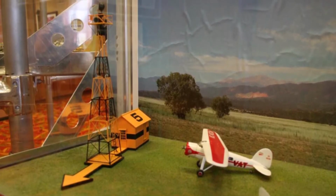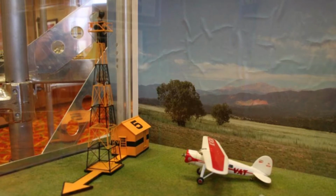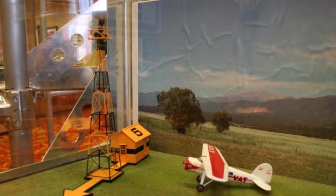By 1924, just a year after Congress funded it, the line of giant concrete markers stretched from Rock Springs, Wyoming to Cleveland, Ohio. The next summer, it reached all the way to New York and then extended all the way to San Francisco by 1929.